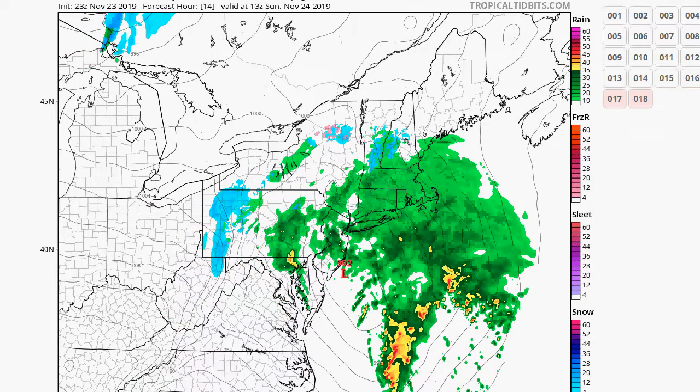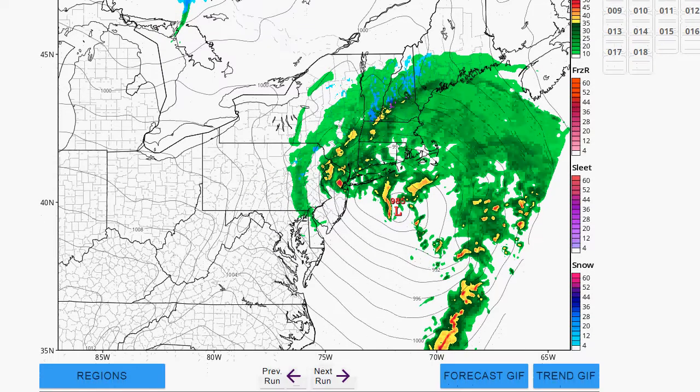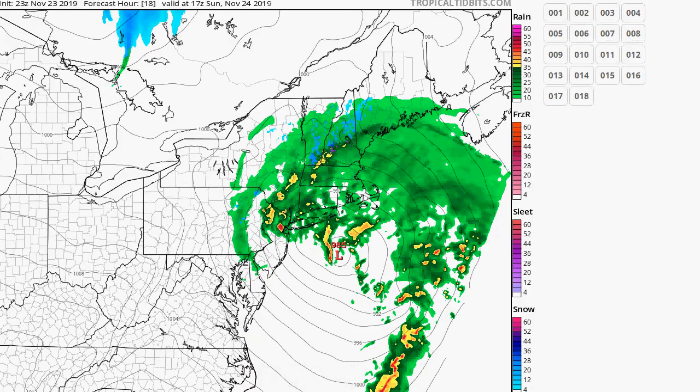And you can see it's just going to be a soaker overnight into the morning. It kind of lingers the rain a little more, so it's still raining as of noon here. And there's a good bet the rain could linger into the afternoon, depending on the system. It will end by later in the afternoon, but it's going to be raining a good part of the day, according at least to this model here.